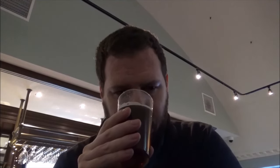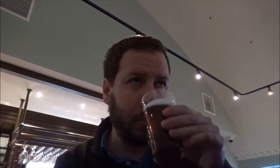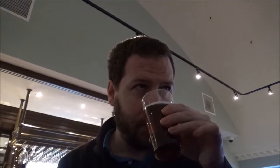Anyway, back to the beer, let's get an aroma. So there's that kind of malt element to it, maybe a little bit like sweet malt. Slightly kind of that woody aroma as well. There is a touch of spice there, maybe some white pepper or something like that. A bit of maybe toffee or caramel, more caramel. It smells nice. Let's give it a try anyway.